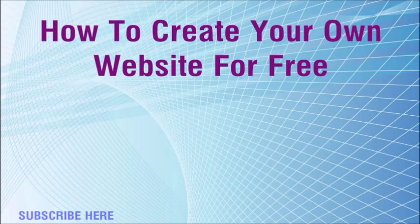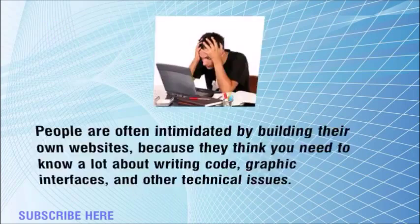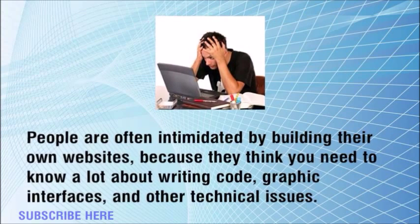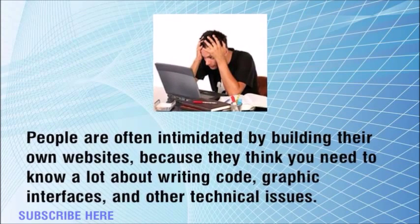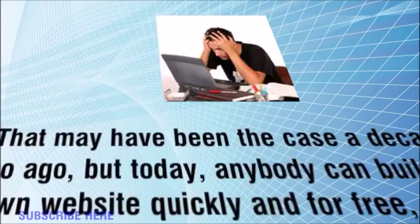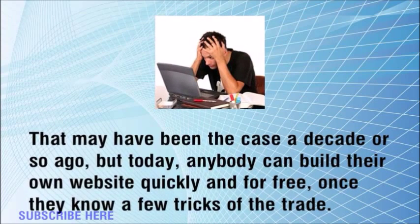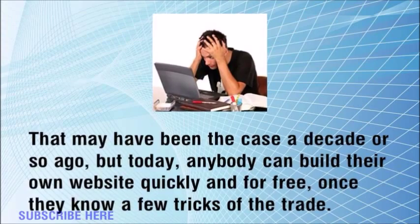How to create your own website for free. People are often intimidated by building their own websites, because they think you need to know a lot about writing code, graphic interfaces, and other technical issues. That may have been the case a decade or so ago, but today, anybody can build their own website quickly and for free, once they know a few tricks of the trade.